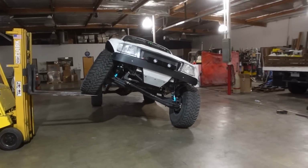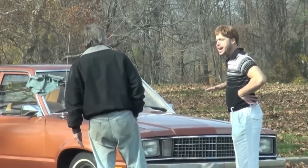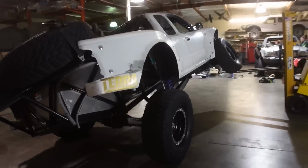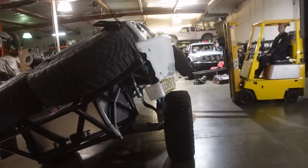Would you look at that? Would you just look at it? You know, when I see a car like this, first thing I do is I say, would you look at this? Make sure you get that sticker too. Dang. This is how you be going through the whoops, huh? Oh yeah.